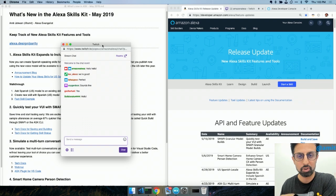All right, welcome to everyone who's just joined. I'm going to run through some of the new things that we've announced on the Alexa Skills Kit. I have two windows open. On the left is the material that I'm going to run off of.